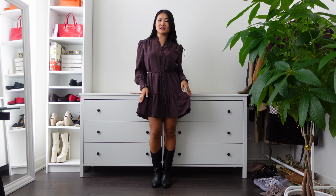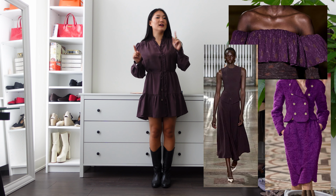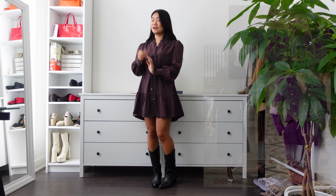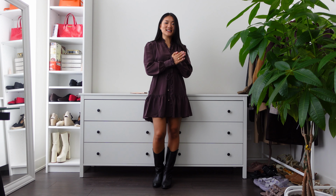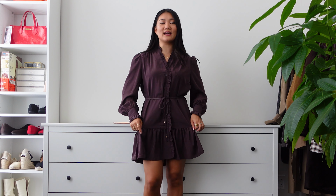In terms of the color, it's eggplant purple, which is going to be a big color for this 2025-2026 fall winter season. In terms of sizing, if you are petite ladies, as I suggested in the previous video, you can size down. But if you're taller ladies, then you can probably stick to the usual size to keep the length. It does come with the tie.